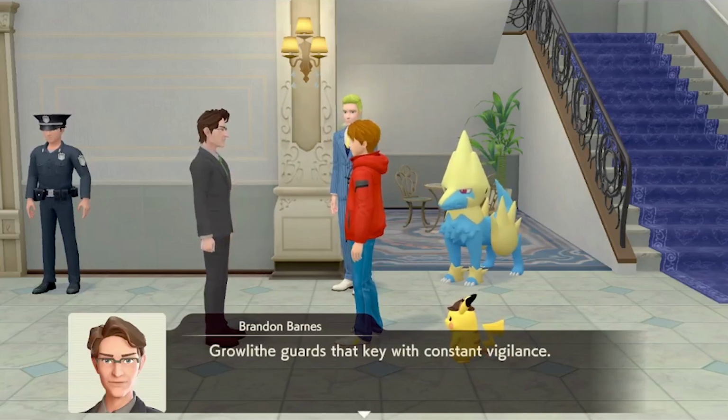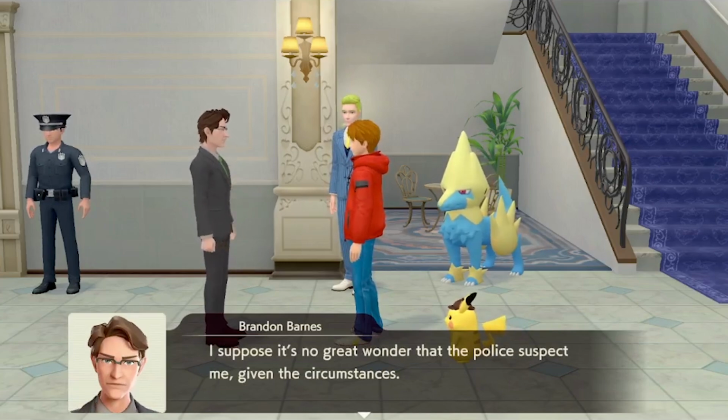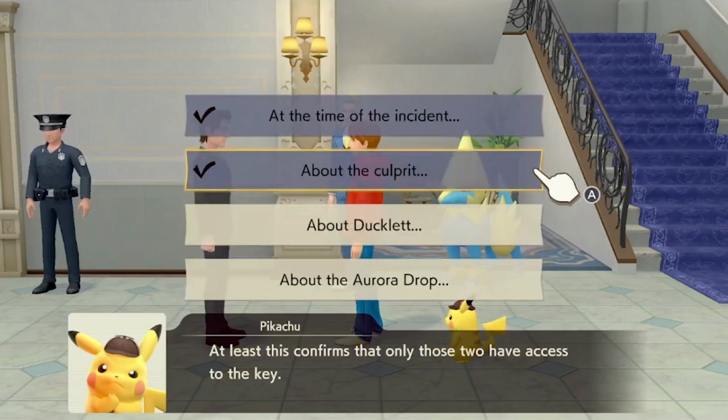Growlithe guards that key with constant vigilance, so I imagine it would be very difficult for anyone else to take it from her. I suppose it's no great wonder that the police suspect me, given the circumstances. But I would never do something so senseless. At least this confirms that only those two have access to the key.